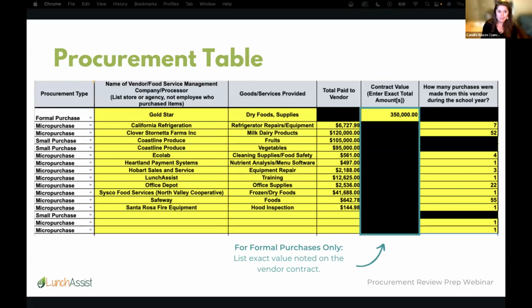If 23-24 was your base year, that's easy, you'll have it for 23-24. But say you started with Gold Star in 21-22 and 23-24 is a renewal year. They want the 21-22 contract value, and they want what you thought you would pay to the vendor. So this might be, if you did some calculations and brought a number to the board, what you expected to pay that vendor that year.